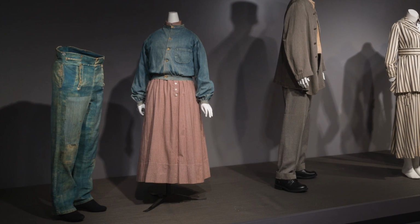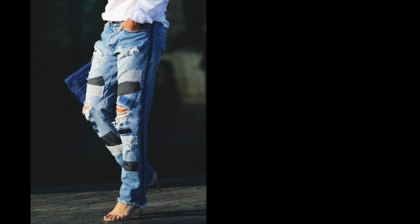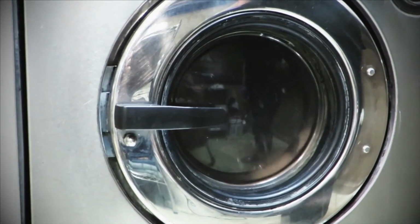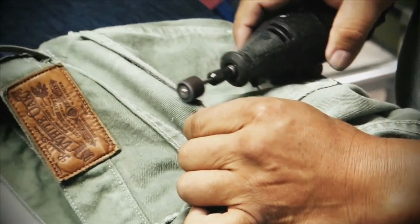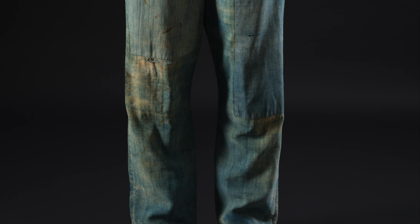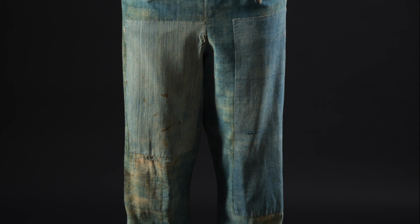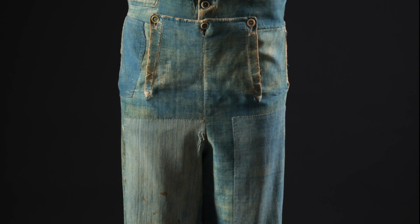They also highlight a huge shift between how denim and even clothing in general is treated today versus 200 years ago. Today, denim is washed, sanded, distressed, and broken down before it even reaches stores. It's disposable. These pants, however, have clearly had many lives. They've been meticulously patched by hand, reworn, reused, recycled, year after year, decade after decade. Even denim work clothes were something you kept and took great care of.